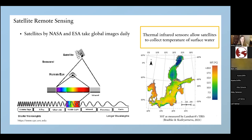On top of that, the satellites have thermal infrared sensors. So these actually allow us to collect temperature of the surface of the water. And this can also help to see how the habitat has changed over time or how temperature might be impacting species.